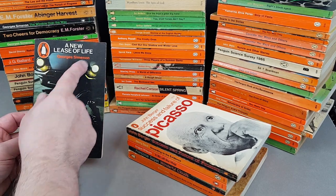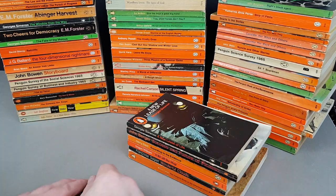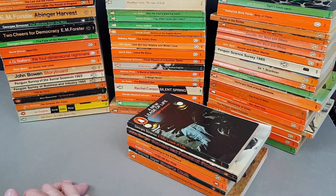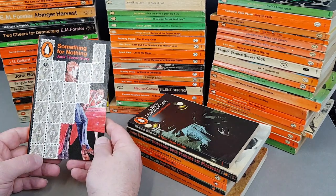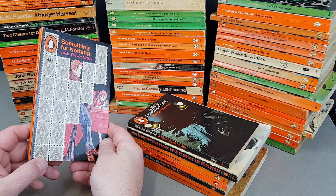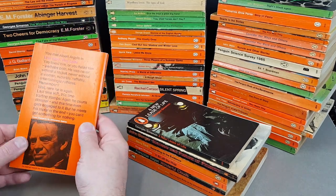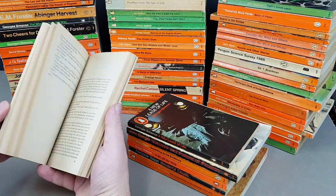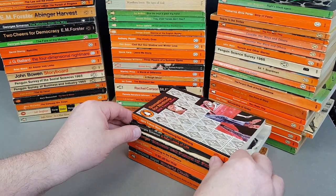Looks like a Citroën. DS, is it? What's it called? I can't remember the make of the Citroën now, but it looks like one of those. Jack Trevor, Something for Nothing. 2391. That's interesting. It likes stamps. Christopher Radley did that cover design. Very nice indeed.